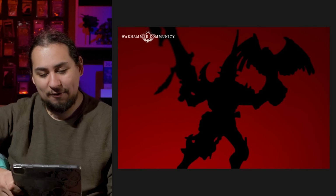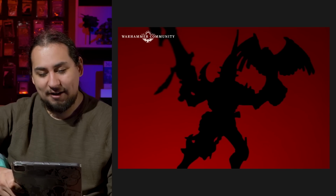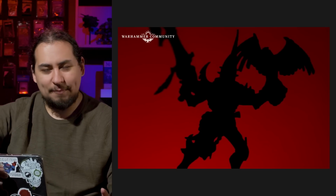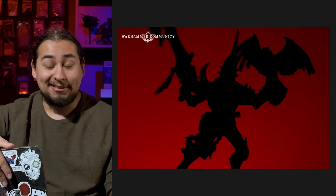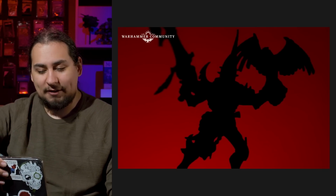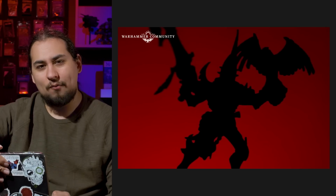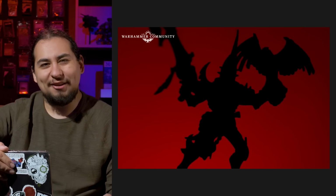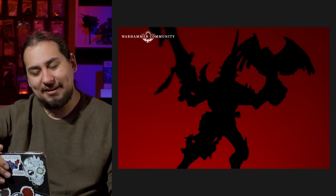Yeah, a very, very faithful Drukhari, just a Kabalite warrior. And I don't want to sound down on it, because I really like the Dark Eldar, and I'm probably going to collect the Dark Eldar army. But if this is a new miniature and we're getting some new Kabalites, it looks a little bit too faithful, in my opinion, to the old Kabalites.